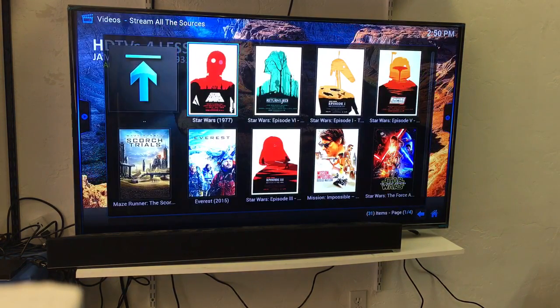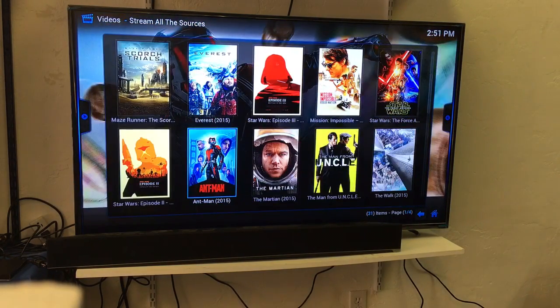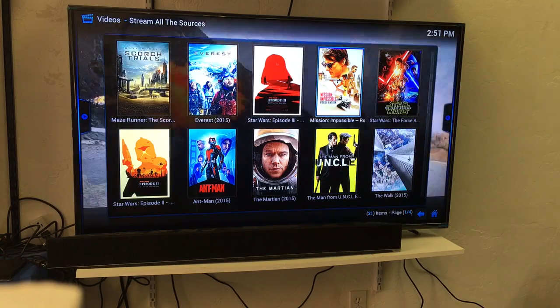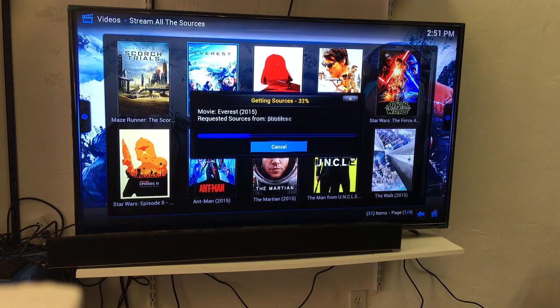Go to trending movies. Obviously, Star Wars is trending because the new Star Wars just came out. So you click on whatever movies you want. Up they come. Start watching. We'll just click on Everest. Salt works a tad bit different. I just clicked on Everest right now, and what it's actually doing is it's just loading the streams. So if you don't want to load up the streams, you can go to Inside Phoenix. It might run a little faster, but I found that Salt is a great place to find movies as well.